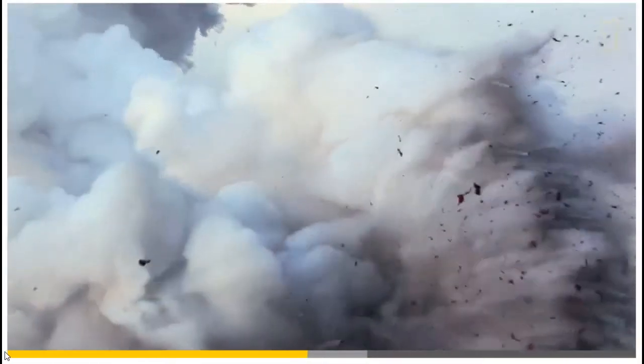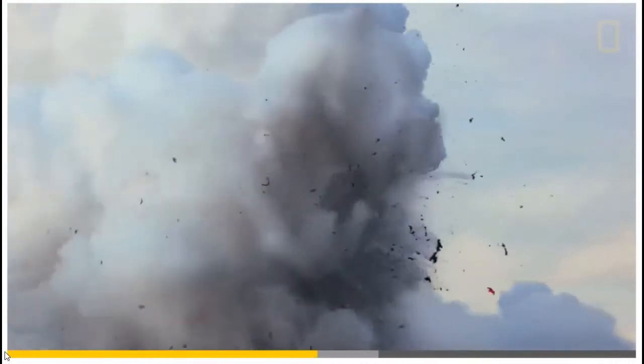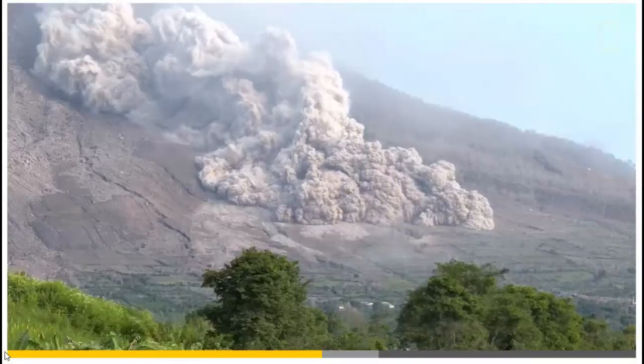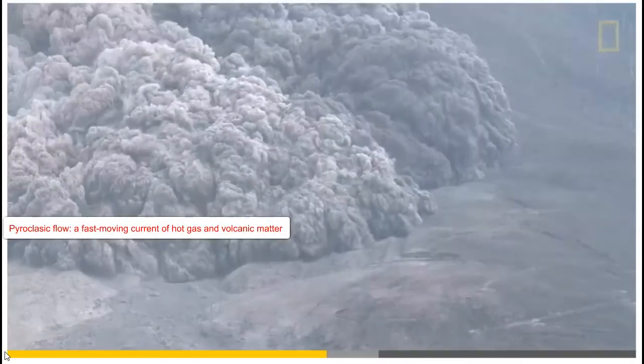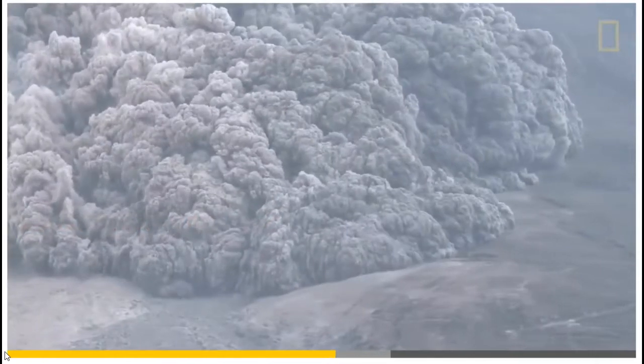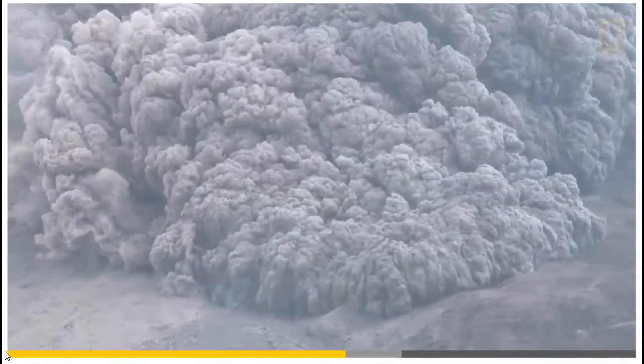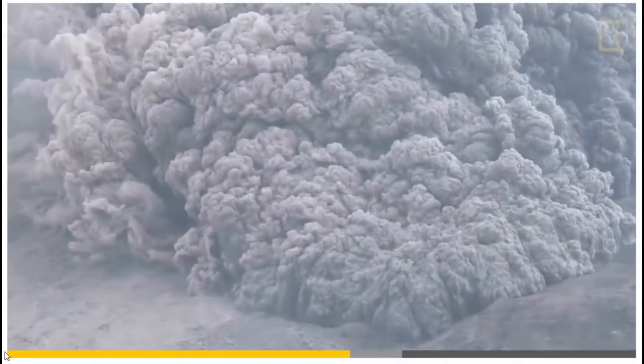In addition to lava, volcanoes may erupt with searing hot gas formed in the mantle. In a phenomenon called pyroclastic flow, this gas, combined with hot ash, can race down the sides of a volcano as fast as 100 miles per hour, burning everything in its path.